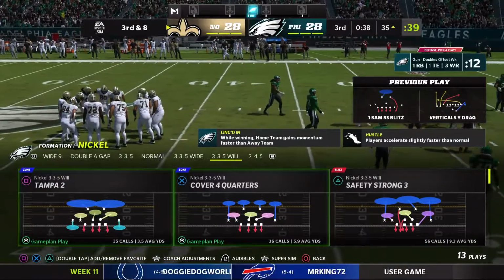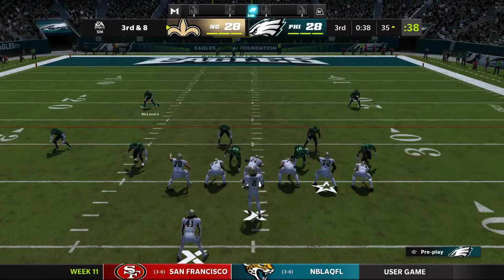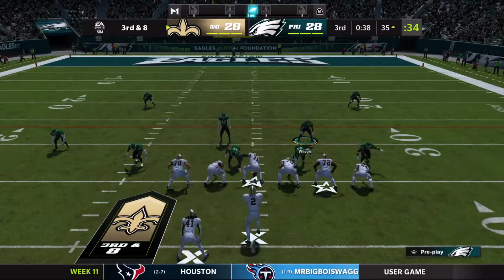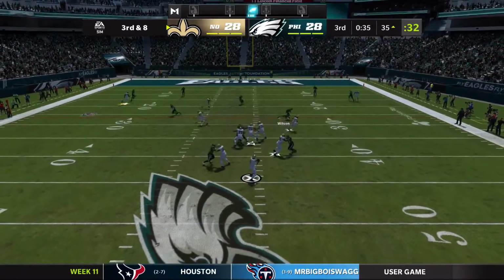Trying to dial up the long way out there, but it'll be 3rd down. Absolutely no disguise on that one. They just went for it, put him out there and said, go deep, let's try and hit him. Unfortunately, to no avail. On 3rd down, Winston.